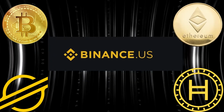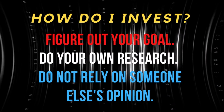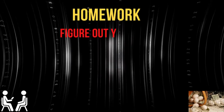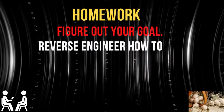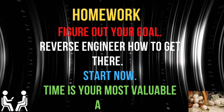How do I invest? First, figure out your goal. Then, do your own research. Do not rely on someone else's opinion. Here's some homework for you: figure out your goal, then reverse engineer how to get there. The key is starting now, because time is your most valuable asset.